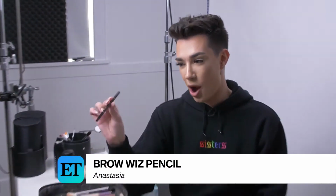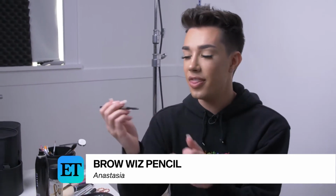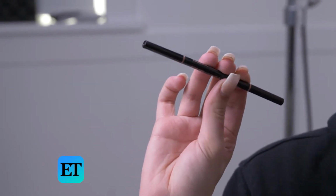So probably my favorite product of all time, like the classic answer to the question, if you were trapped on a deserted island, what would you want to bring? Probably the Anastasia Brow Wiz. This one is in the shade medium brown, and I am obsessed with these pencils. The tip is super, super tiny, so you can be really, really defined when doing your brows. My brows have definitely undergone quite the transformation since I started doing makeup. They used to be disgusting, and now they're a lot better, and I'm very happy with them.